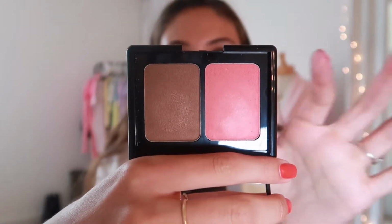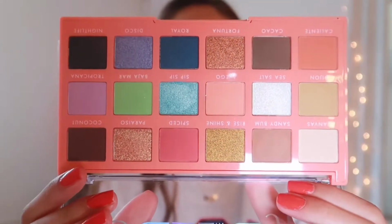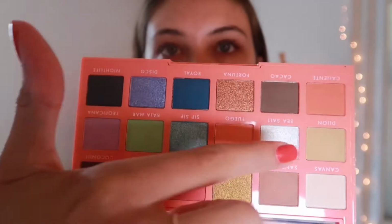So e.l.f. sent me this, which is their Aqua blush and bronzer, and this is the shade Pink and Beige, which is like a weird shade, but the packaging is really sleek. It gets dirty quickly, as you can see. But then what I'm most excited for is this Retro Paradise palette from e.l.f. Oh my gosh, you guys, is that not stunning? These shades over here, all this row, all the way across here, they're just stunning. I absolutely adore these.